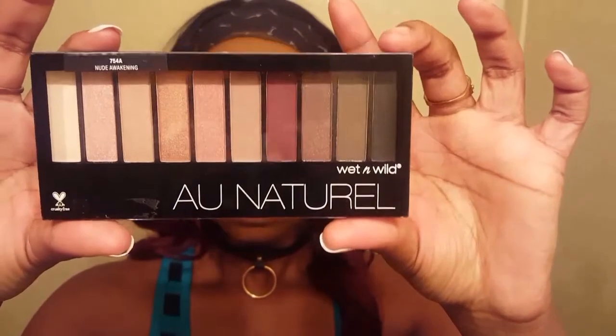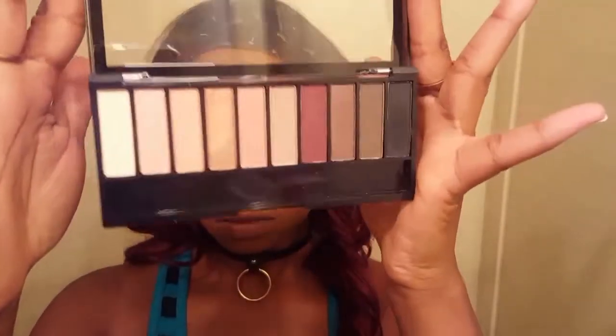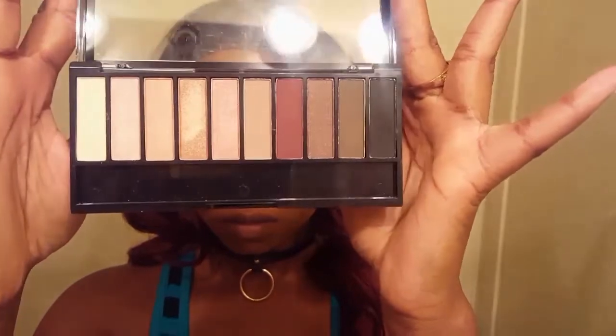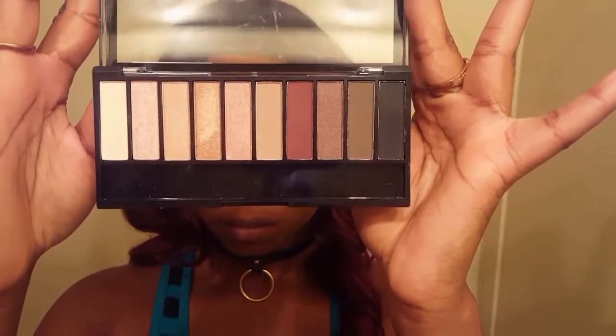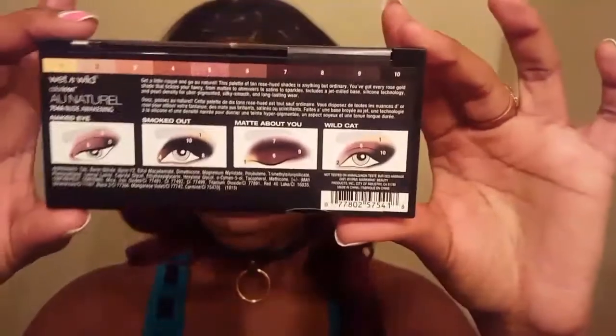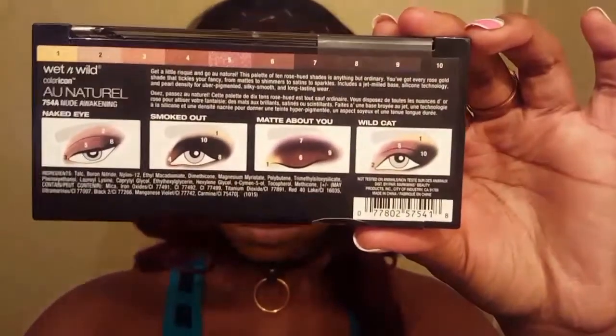Starting with the eyes, I am using the All Natural palette in the shade Nude Awakening. It is a gorgeous palette. It has a lot of shimmery shades as well as a few matte shades, which make it perfect for completing an entire eye look. And I really love that berry color. The Wet n Wild All Natural palette was $10 from Walmart.